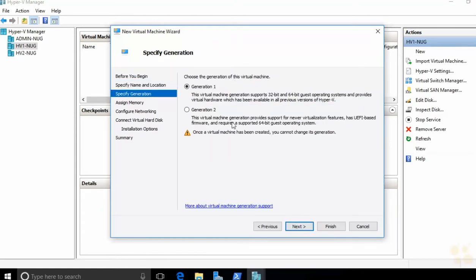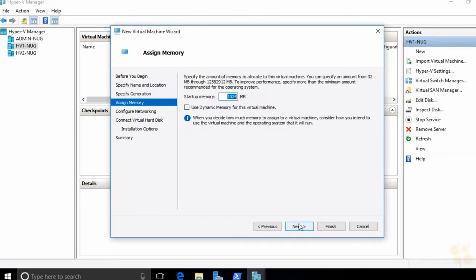Here's where we choose our Generation 1 or 2. Let's go with 1 here for CoreNUG, so make sure the first one is selected there and hit Next. For memory, let's give this 2 gigs to start with. We'll talk about dynamic memory down the road, immediately following this one. We'll get all into that. So for now, let's leave it empty and hit Next.